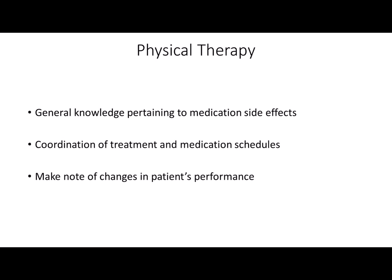So as far as physical therapy treatment is concerned, you should have a good general knowledge pertaining to medication side effects. If you're working with a person with MS, take the time to look to see what kind of medication they're on and if there are any substantial side effects that are going to affect them. If you note any occurrence of depression, it might be a good idea to refer them to a healthcare professional to help prevent any future suicide. As a therapist, you're going to coordinate your treatment with the medication schedules, and you want to note any changes in the patient's performance over time.